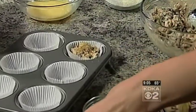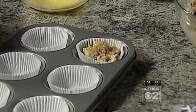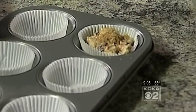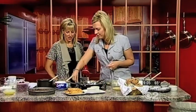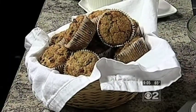We'll bake them at 425 for about 18 to 20 minutes until they're nice and golden and fluffy. And there they are, our Malt-O muffins. That looks awesome. All right, so we got breakfast with our Malt-O-Meal.